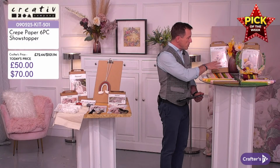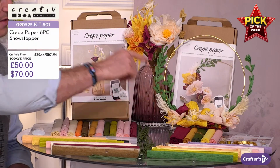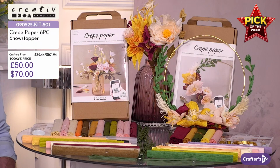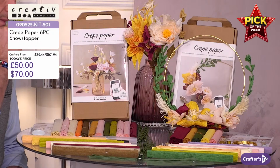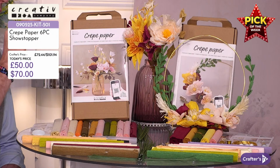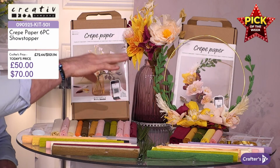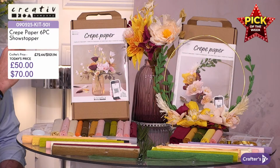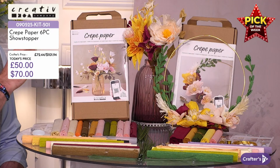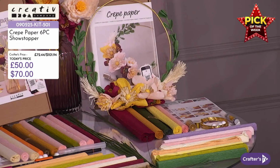So within the Showstopper, the collection here allows you to make the bouquet. And then your second collection, which you're going to receive, is the collection to allow you to make that beautiful wreath. And you get the ring in there again, all of the different colours of your crepe paper. Again, the glue, you've got glitter in this one as well, plus the polystyrene balls, and of course the rings to be able to attach those around. You've got also within this kit that QR code once again to take you to the inspiration on the Creativ website.